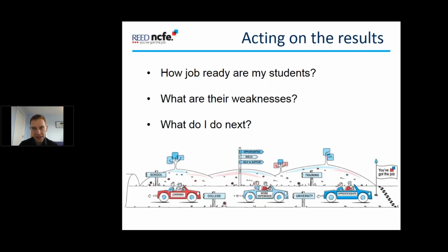So as well as the BESTest assessment, you can also, as an additional product, buy some e-learning resources which are mapped specifically to the BESTest assessment. There's 10 modules, one for each of the hard skills, and each of those modules takes 10 minutes. The idea is it's quite short and sharp.